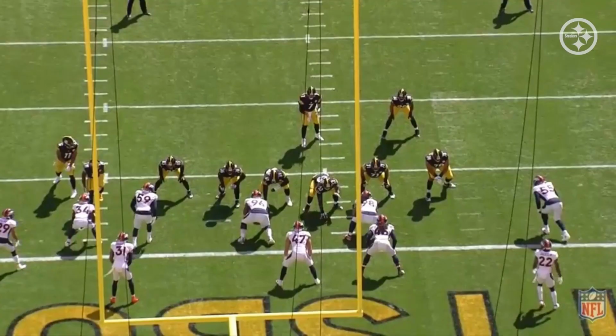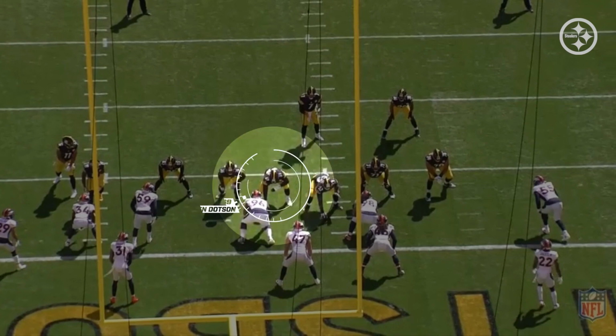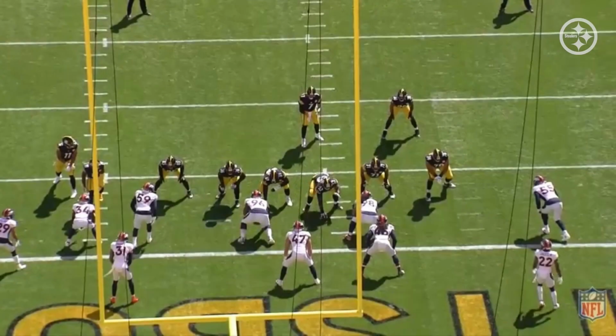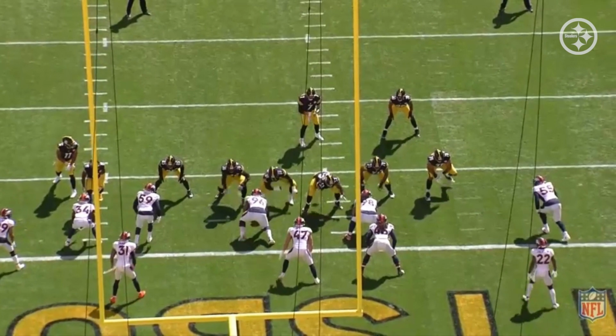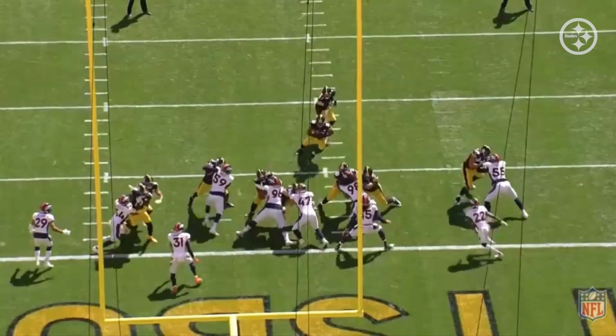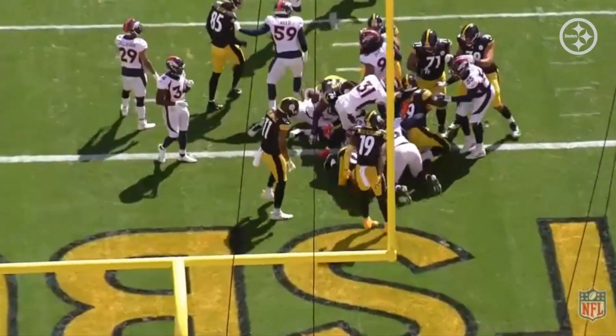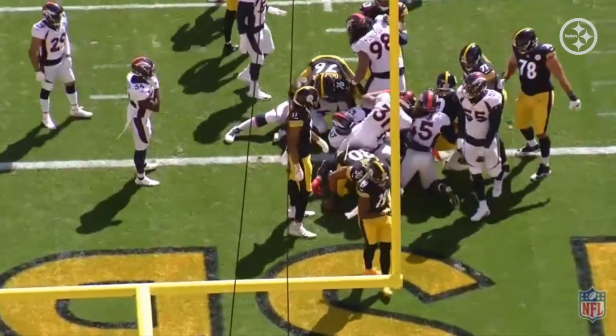Last one. I love this play. I have to show you this, because down on the goal line, you've got to be quick and decisive as an offensive lineman if you're going to score. Dotson is the right guard. Watch this little double, and then he's got to get to 47. Watch how quickly and efficiently he does it here. At the snap of the ball, he does that little shoulder hip, helping his tackle, and then he gets right to 47 to dig him out. And look where James Conner comes, right in behind him for a touchdown. Love it, baby.